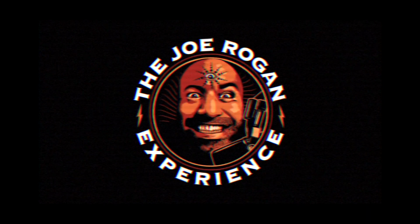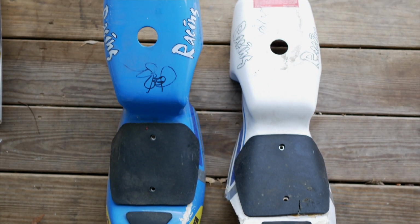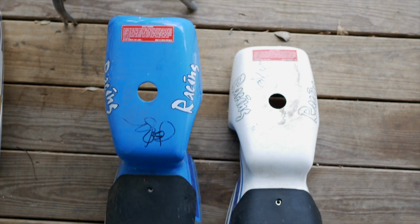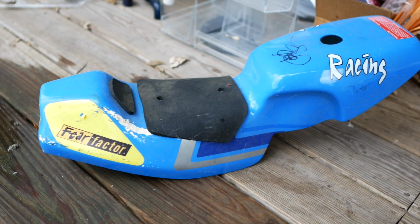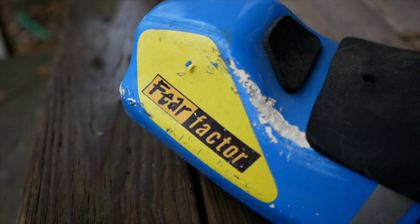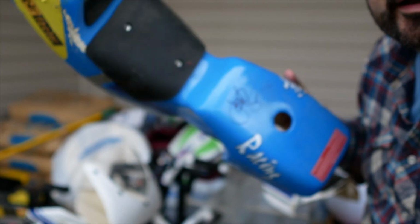This is Joe Rogan's autograph. I mean, he was pretty popular back then. He's really popular now. But anyways, there's my little Fear Factor pocket bike fairing collection. I guess you'd call it a collection. There's just two of them. I think there was four in the show. But I've got them here, and I've got to figure out what to do with them. I've never really quite known what to do with them. They look cool. But what do you do with a big plastic fairing with a squiggle on it?